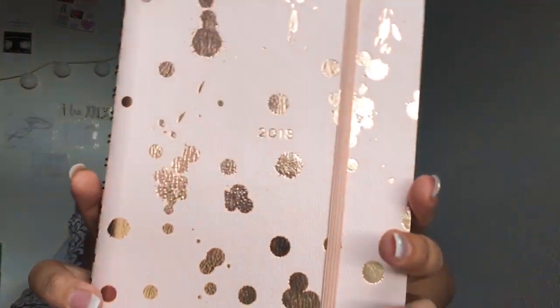Next, I just have this journal for this year. Usually the journals that I use are a lot bigger, but this year I just decided to get a small one, and it just looks like this. So the planner I got this year is from Home Goods, and it just looks like this, and it just has the monthly and then weekly pages. Oh my god.